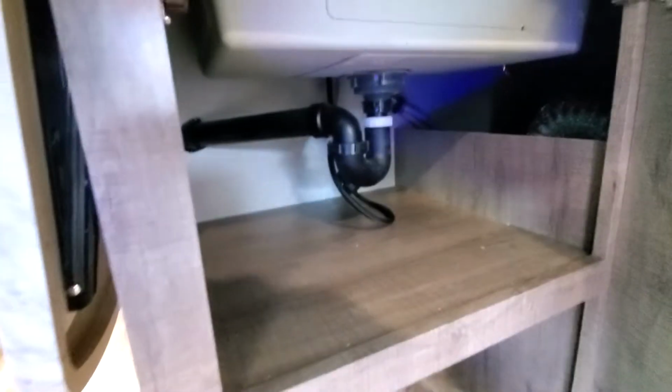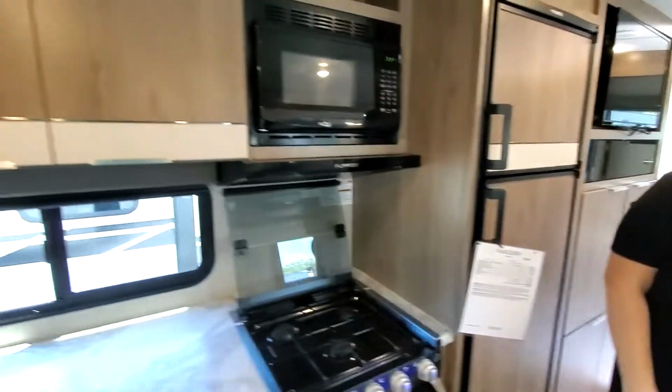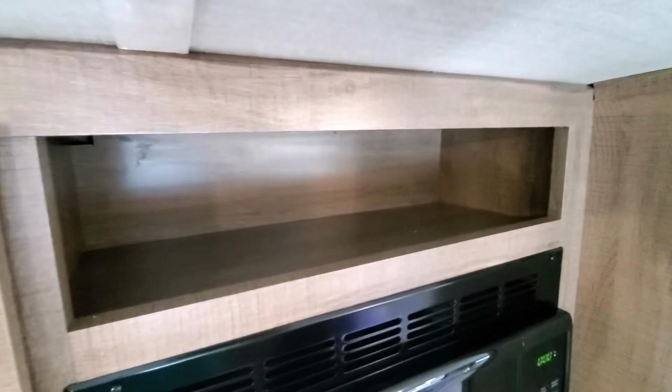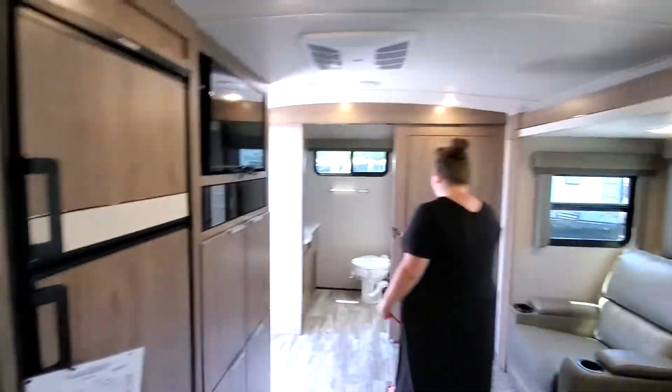I had no idea. Lots of space underneath. I tell you what, that looks like really easy plumbing work for me. No garbage disposal, though. I never really thought about that in an RV. Just eat all your food. Don't dispose of anything. Yeah. A little bit of storage up here. All right, on to the next one.